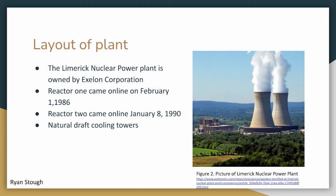The plant has two cooling towers that can be seen in Figure 2. These two cooling towers help to cool the water that is in the reactor. This plant has around 1,514 to 2,725 liters of water per megawatt hour being pumped into it from the Schuylkill River. Next slide, please.